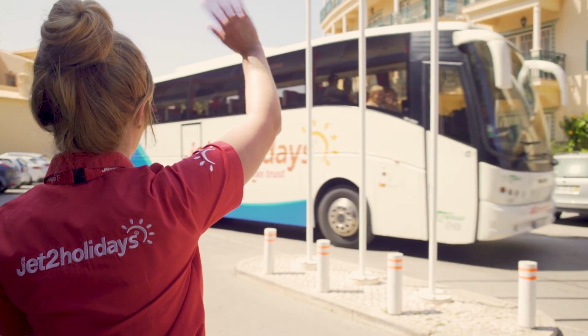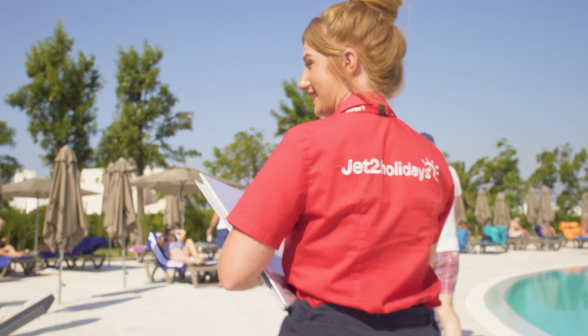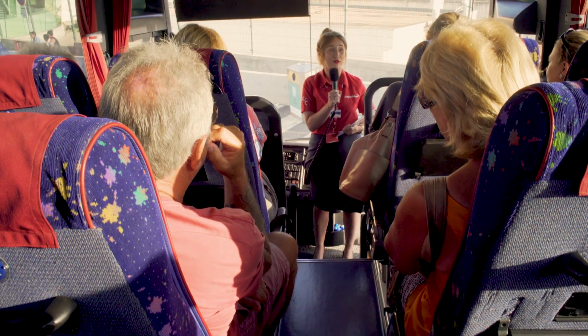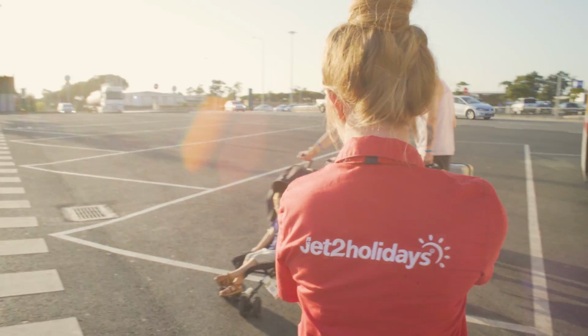Working for Jet2 Holidays this summer has been absolutely brilliant. I've learned so much, not just about the industry and resort, but also about myself. Some weeks were really tough, but with the extensive training I received and the support of my team, I was able to handle the situations and keep smiling. I know it sounds cheesy, but the best thing for me this season has been helping our customers have a lovely holiday. I have received so many thank you letters and cards, it really makes it all worthwhile.